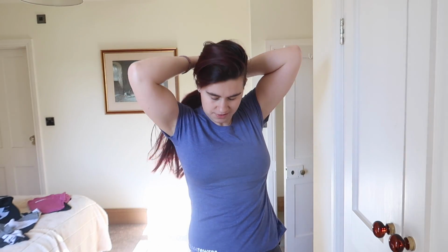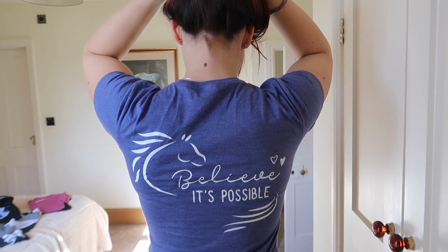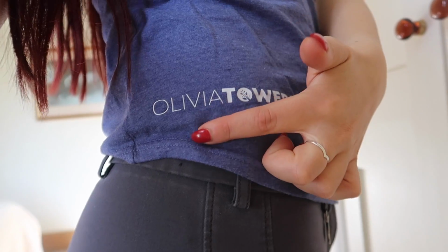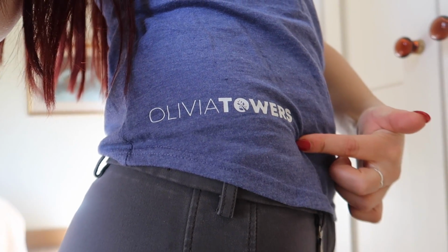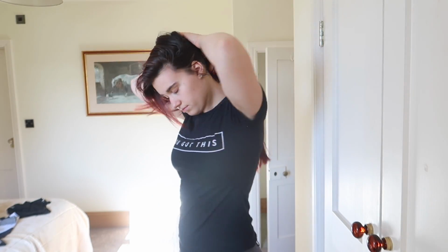So you can basically pick, like you can do the hats, you can pick the colour you want, and then you can pick the slogan you want. So this one is one of my fave slogans. Can you see it? Oh, also, cute little detail. I'm gonna have to tip the camera. They also each have the new logo on them, which is really cool. So those are the new OT t-shirts, which are really cool.